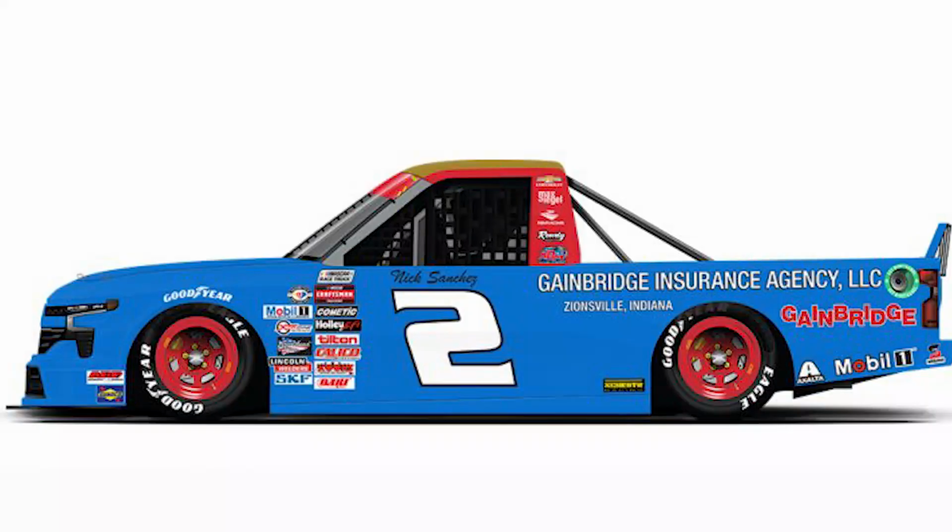But anyways, let's move on to Darlington. Let's talk about these throwback schemes. I'm going to try to go through some of these as quick as I can because I know we don't want to go too long on this video. So for the truck series, just really quick, I want to throw out Nick Sanchez's paint scheme. It's a throwback to Mario Andretti. Really love that truck. That's one truck scheme I really like, and there's 2 or 3 more.